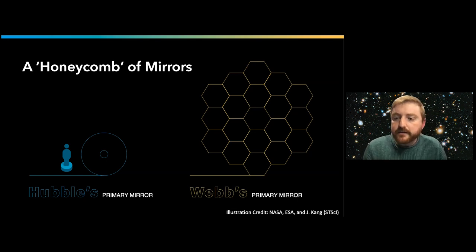They're hexagons, so the mirrors can be adjusted to align without gaps and form a circular shape. Each segment is coated in a very thin layer of gold. It's about 1,000 atoms thick. Gold was selected because it's the best reflector of infrared light.